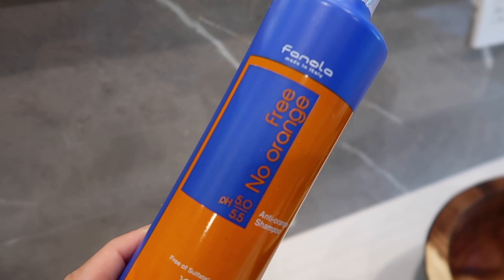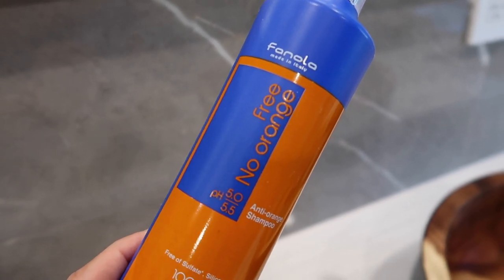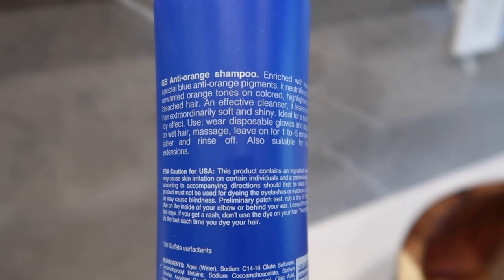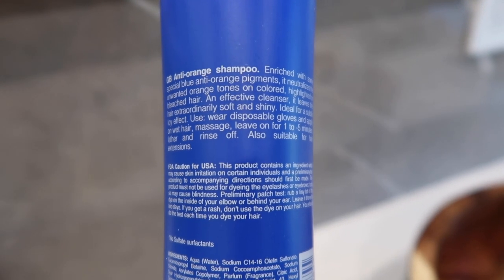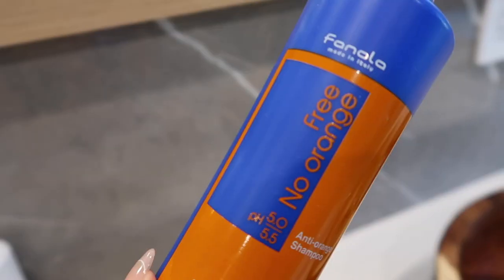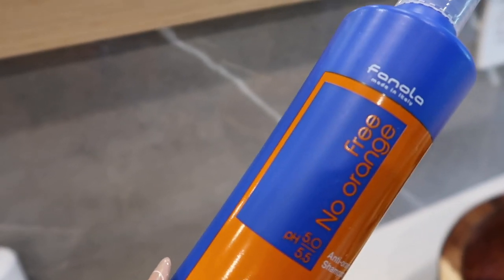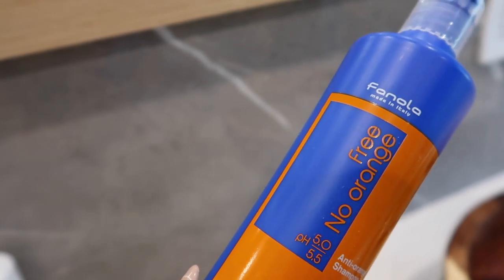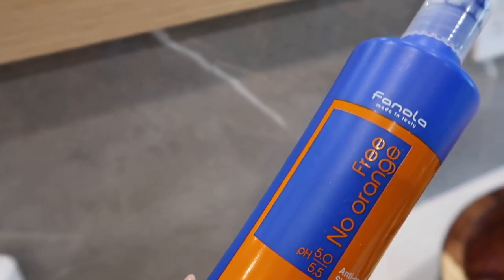I do also use this blue shampoo from Fanola that is called the anti-orange shampoo. So I know you guys probably think, I've heard of purple, but not blue. So pretty much this is enriched with blue anti-orange pigments that's gonna neutralize unwanted orange tones on colored, highlighted, or bleached hair. They do also have a purple shampoo, but because my hair does pull more orange, this has worked perfectly for me. So a fan of this, and I'm gonna do a couple drops of this into my roots.